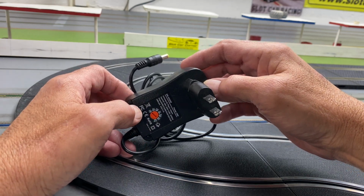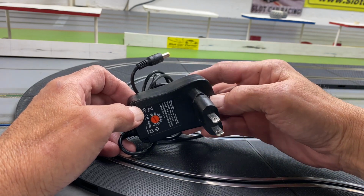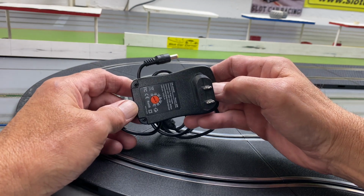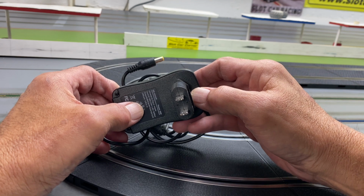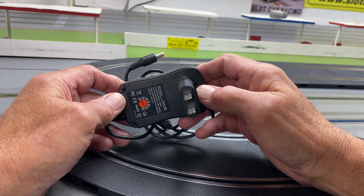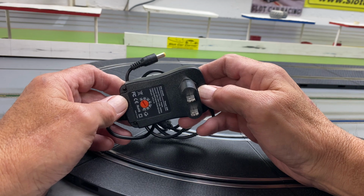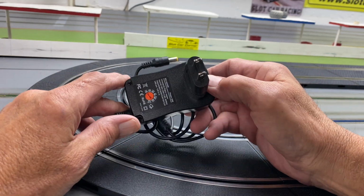You're not seeing a whole lot of simple innovation when it comes to the analog systems, your basic sets, and having the ability to turn the voltage down so the cars are easier to drive, and younger racers, beginner racers, have a little bit more fun without chasing the cars off the track all the time, especially on small entry-level sets, is just a smart thing.